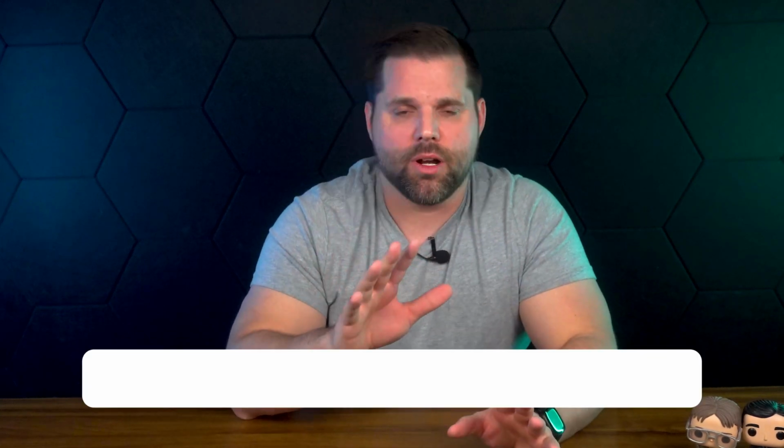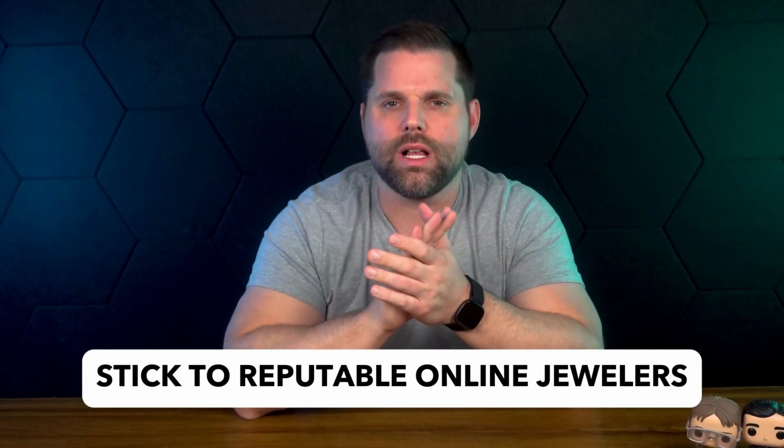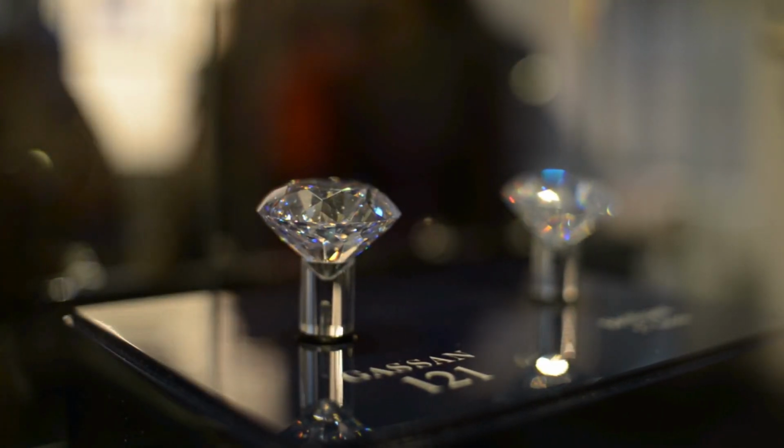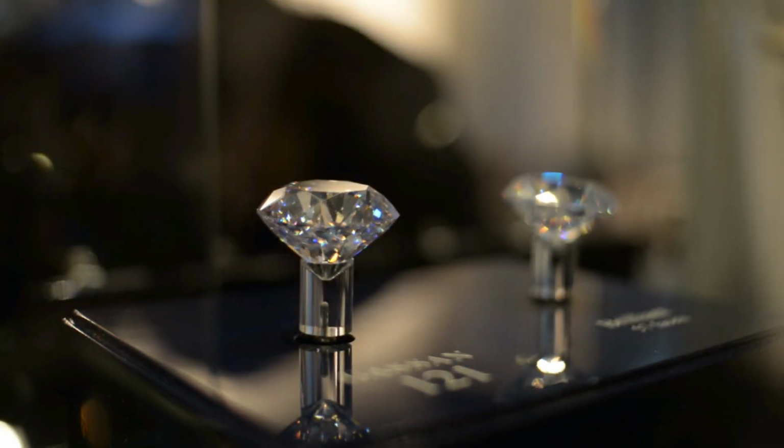That said, you need to be extra diligent about where you're doing your online ring shopping to make sure that you don't get scammed. So in order to do this, I recommend that you do a number of things. First is stick to reputable online jewelers with positive customer reviews and clear return policies. Also ensure that the diamond comes with a certificate from a respected gemological institute like GIA or AGS. Those are kind of the governing bodies of this stuff.